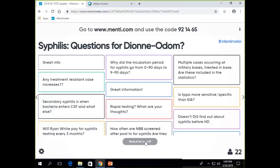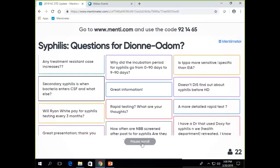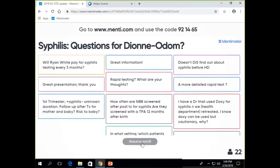Secondary syphilis is when bacteria enters the CSF. Secondary syphilis is the dissemination of the spirochete throughout the body. So primary disease is a chancre at the site of inoculation. You can tell where that chancre is, where the person got exposed. Secondary is when it spreads.